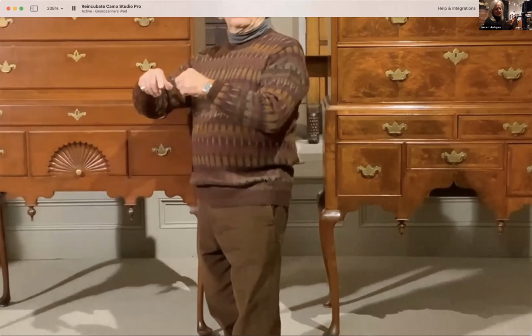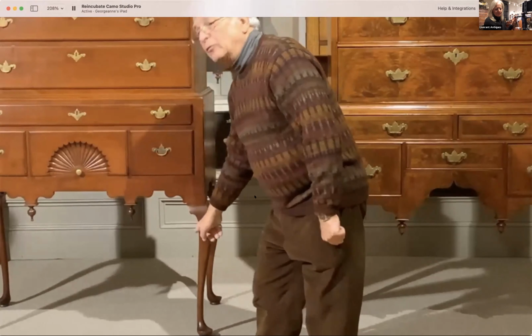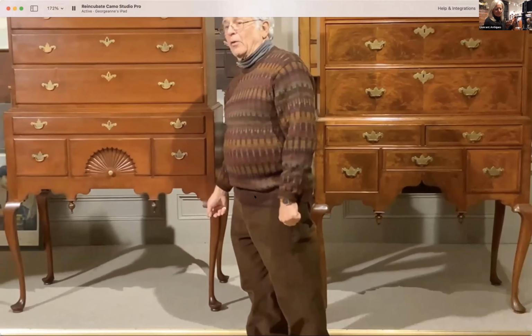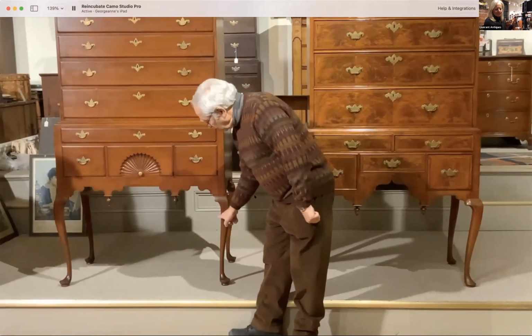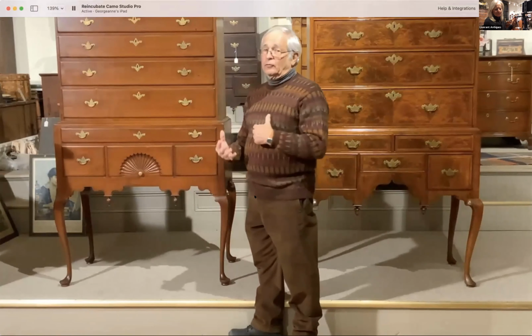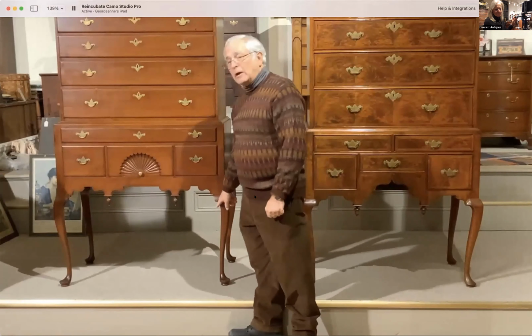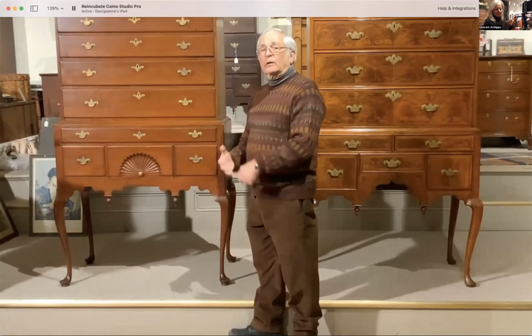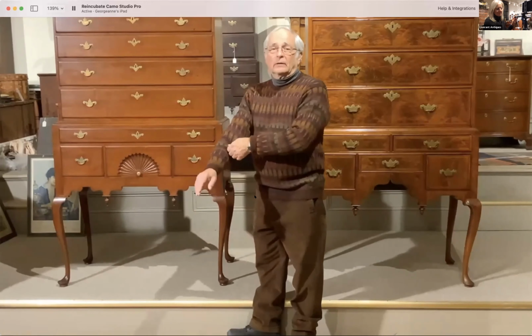And then if you really stretch it out, you get a scroll leg, a cabriole leg, because here is the C. And then if you follow it down, you have to use your imagination, but here it is, the C and the S in reverse. And that is the basic idea of the Queen Anne style.